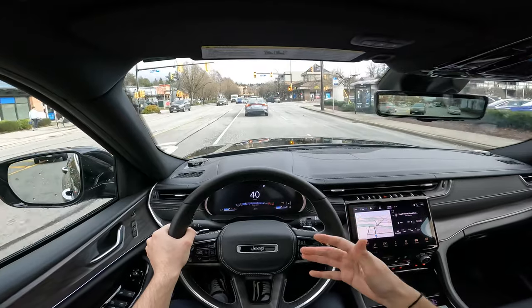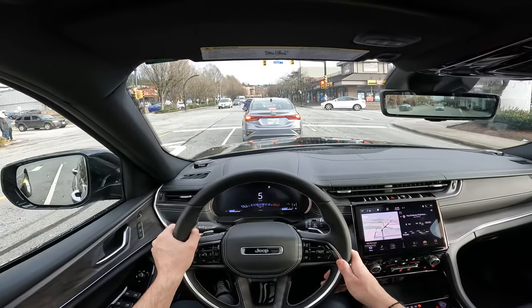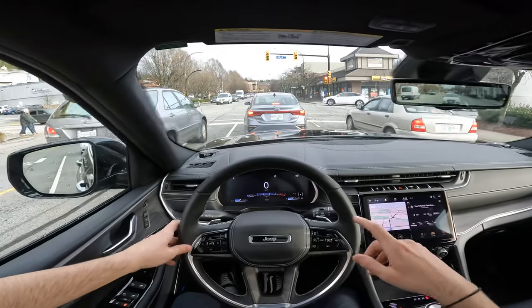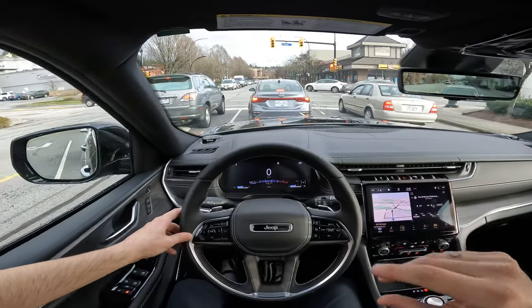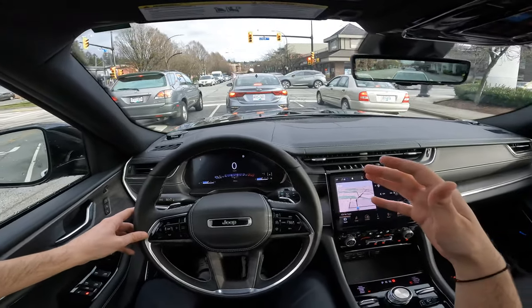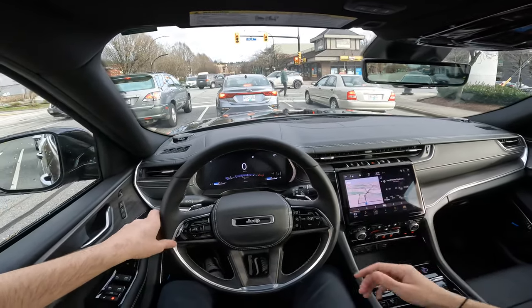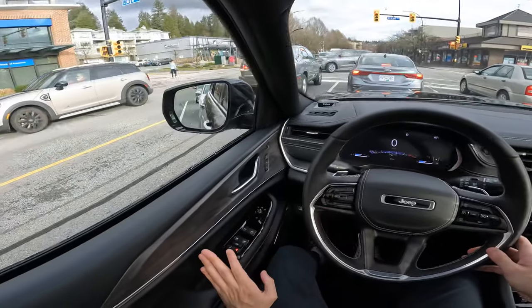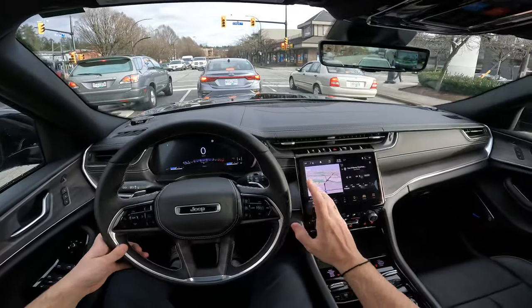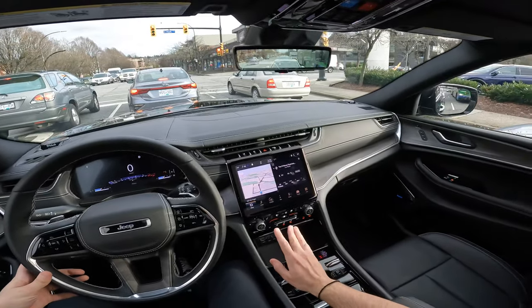And this is Jeep's new direction in their three row vehicles. This is the new body style. We got the 2022 Grand Cherokees coming out soon, and they're gonna be in the exact same kind of body style. And I'm actually really impressed with Jeep's direction that they're taking, and I just like the modern look and feel, like the wood accents that are throughout this whole vehicle.